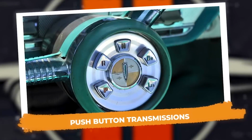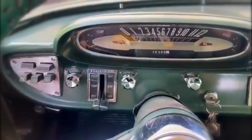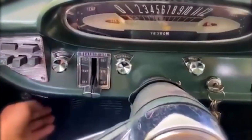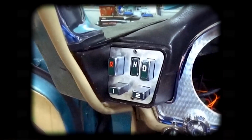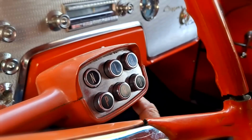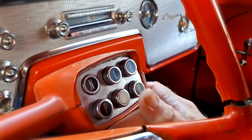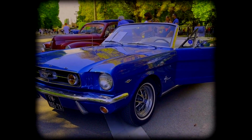Push-button transmissions. Push-button transmissions were introduced in the mid-1950s as a novel way to shift gears, notably in Chrysler models like the Imperial and Dodge Dart. Instead of the traditional gear shift lever, cars were equipped with buttons on the dashboard, allowing drivers to select gears by simply pressing a button. This design was marketed as a futuristic convenience, promising an easier driving experience.